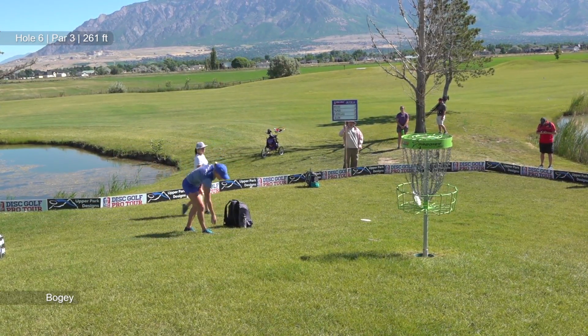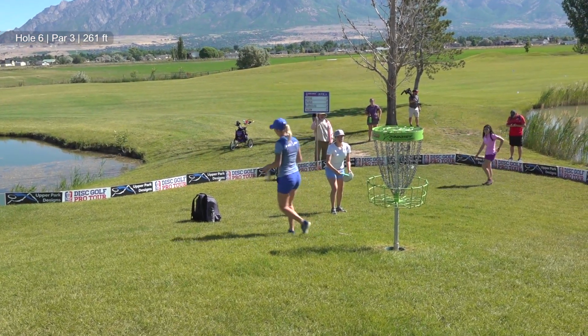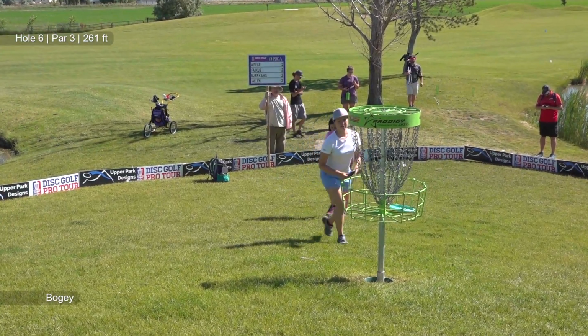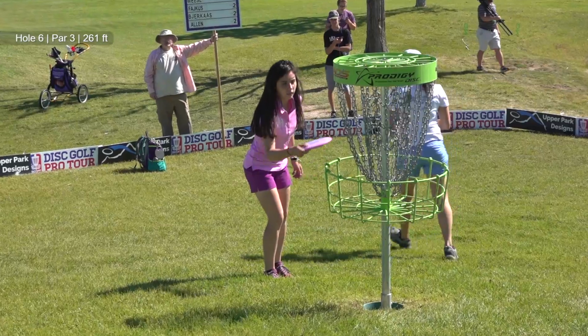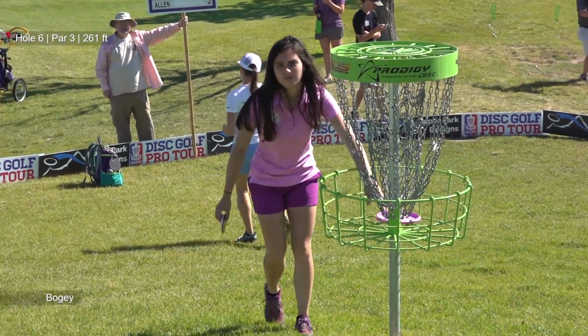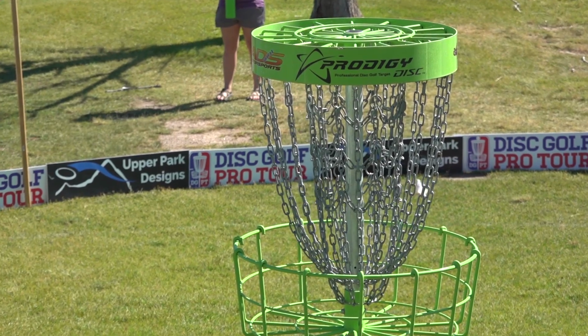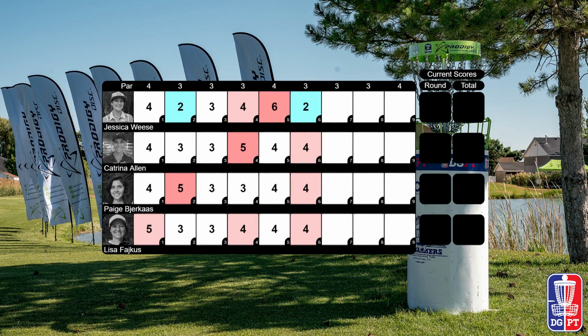People watching at home, you see a 200 to 300 foot island hole, and you think, well, you just hang a big hyzer out there, you spike it in, you drop in your birdie, and you go home. It never seems to play that way in the round. Yep, it's a lot easier when practicing. So a 2-stroke swing there in Jessica Weese's favor, and we'll move on to hole 7.